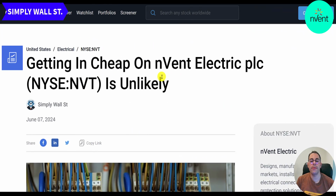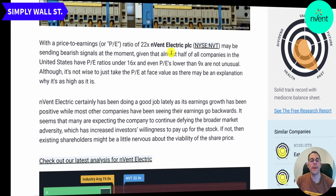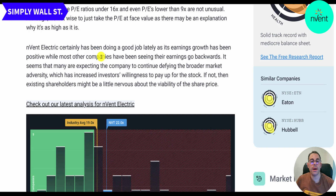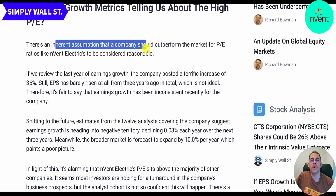Getting in cheap on nVent is unlikely. With a PE ratio of 22, nVent may be sending bearish signals at the moment, given that almost half of all companies in the US have a PE under 16. And even PEs lower than 9 are not unusual. They've been doing a good job at growing their earnings while other companies are going backwards. When a company is trading at a high PE, like 20, 30, 40, or even triple digits I've seen, then the investing community is expecting that company to beat the market.